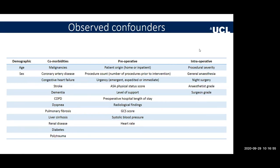Is he coming from home or is he already in the hospital prior to the surgery? And finally, we have also accounted for intraoperative variables, for example, the grade of the anesthetist or the surgeon who is involved in the surgery. So is it a consultant or is it a registrar? Was the surgery done at night? Is it a general surgery? And how complex or how severe is the whole surgical procedure?